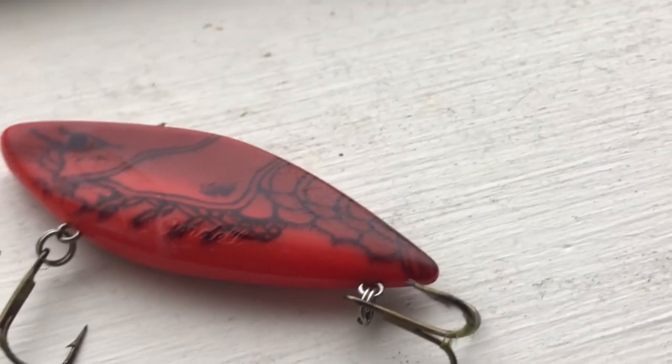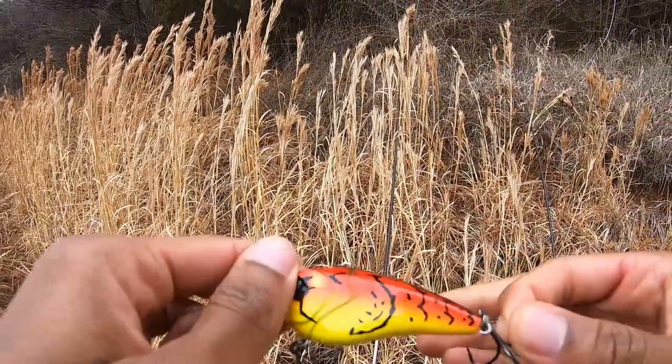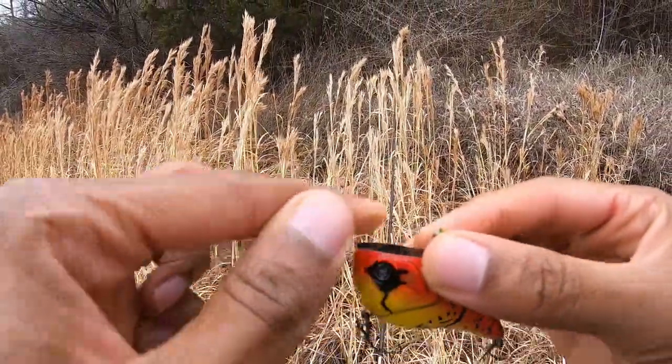Man, you saw that bite rash on the bass's teeth? My goodness. In today's video, we catch a whole bunch of pre-spawn bass on red lipless crankbaits. Enjoy. Throw this on braid and just rip it like crazy.